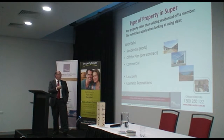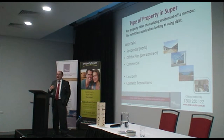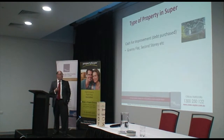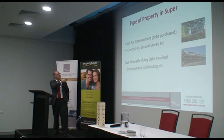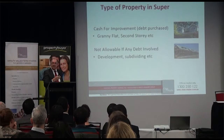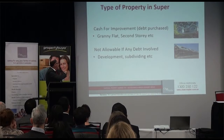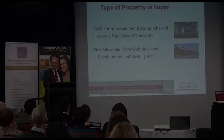Okay? You've got to be careful if you buy land that you can't then go and build on it with a loan once you've already bought it. Okay? You can do improvements. So you can build your granny flat, you can build an extension. So the main thing you can't do is developments and subdivisions.